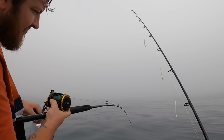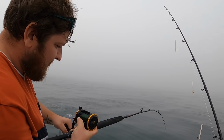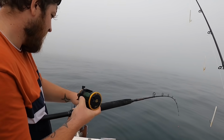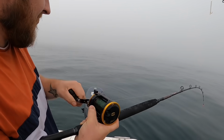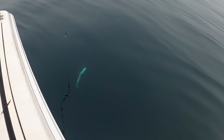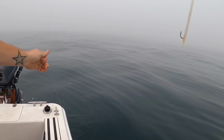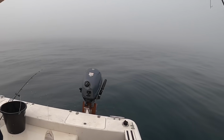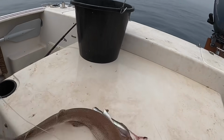Nice bend. Just gonna have a look at it. Beautiful bend on the rod. It's absolutely flat at the moment, guys. Sorry about the fog. I can't really give you a glimpse of any landmarks or anything like that. And it's a dogfish. It is a dogfish. Tide's dropped right off, and that's what we get. And we don't want these.